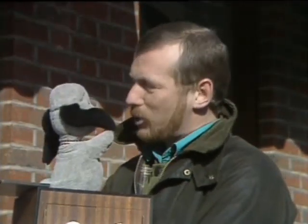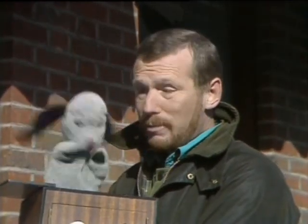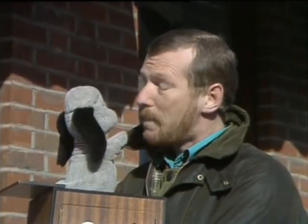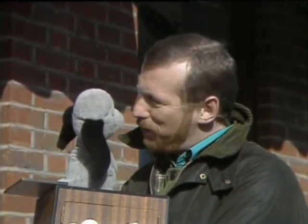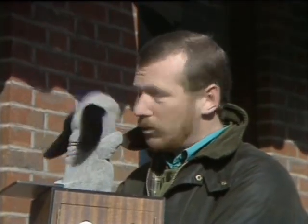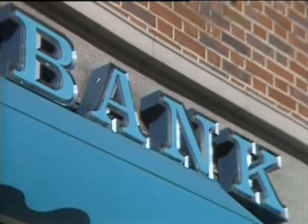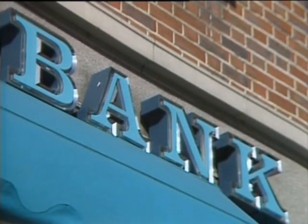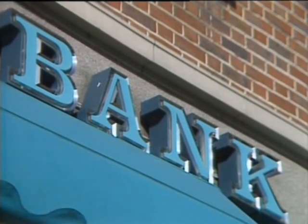Listen, the question I wanted to ask you was this. If I'm looking for a building, the sort of building where you go to draw out money, what sort of building would I be looking for, Sweep? A bank. That's quite right. Now, I happen to know that there's a bank very close to where we are standing right now. How do I know? Because if you look up there, Sweep, there's the word bank. Can you see it? B-A-N-K, bank. That's how I know, because I'm reading the word.